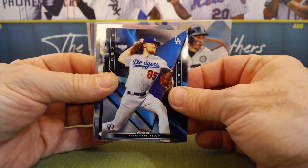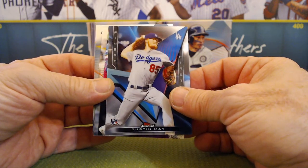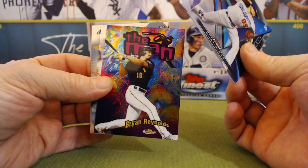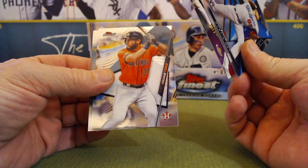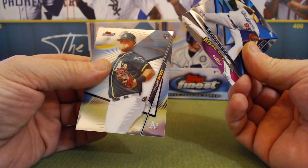We've got Dustin May, again for the Dodgers and Joe. Finest first, rookie card. We've got a Brian Reynolds. That is Pirates and Ron. Back to Houston with, back to Toro, Abraham. And Sheldon Neuse for the A's and Zach, rookie card.